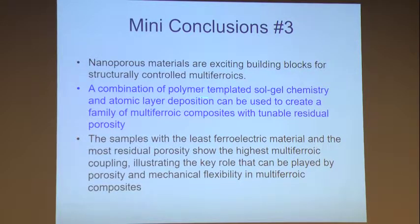And that combining polymer templating of sol-gel precursors with atomic layer deposition is a really different, but I think interesting way to build these composites with controlled architecture and tunable residual porosity. And interestingly, materials with the least ferroelectric material, which should have the least ability to pull on the magnetic phase, actually show the largest multiferroic coupling, illustrating the role of porosity and mechanical flexibility in multiferroics. And that's just not something that the community has really thought about, because it's almost all vacuum deposition, and vacuum deposition does not create porosity.